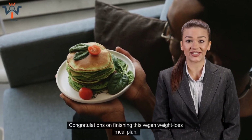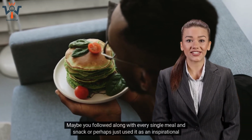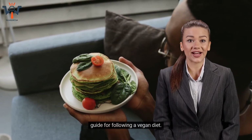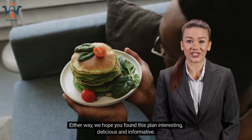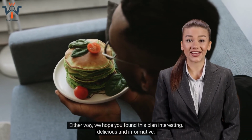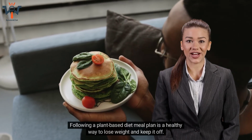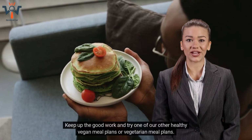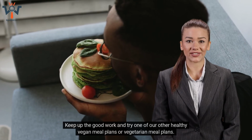Congratulations on finishing this vegan weight loss meal plan. Maybe you followed along with every single meal and snack, or perhaps just used it as an inspirational guide for following a vegan diet. Either way, we hope you found this plan interesting, delicious, and informative. Following a plant-based diet meal plan is a healthy way to lose weight and keep it off. Keep up the good work and try one of our other healthy vegan meal plans or vegetarian meal plans.